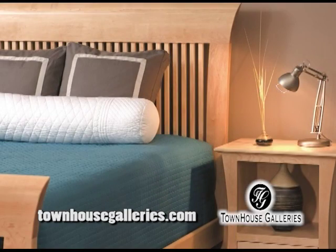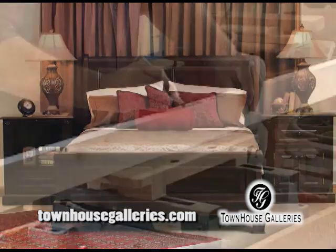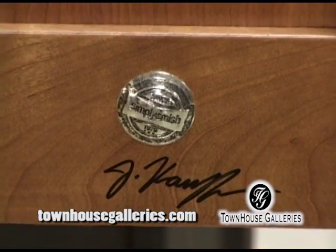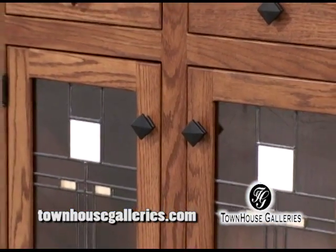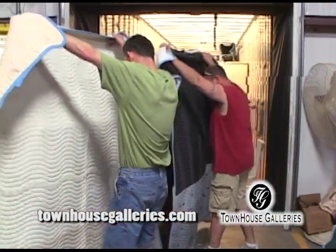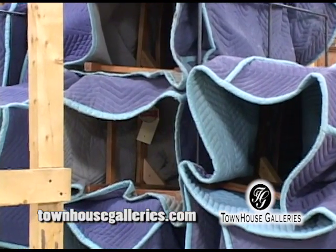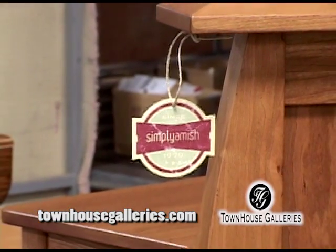Because every piece of furniture is custom-made to your specifications, your project is tracked from start to finish by name, ensuring that you get the exact wood, finish, and hardware you desire. And in the final stage, your furniture is signed by the craftsman who built it, putting his name behind the quality of his work. After completion, your furniture will be gently wrapped in cloth to protect it during shipment to your local store. Using reusable blankets instead of plastic and cardboard is just one more way in which Simply Amish leads the way in environmentally conscious furniture design.